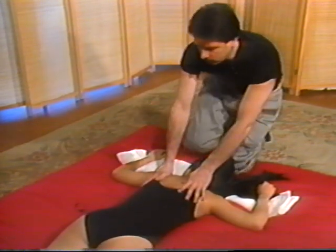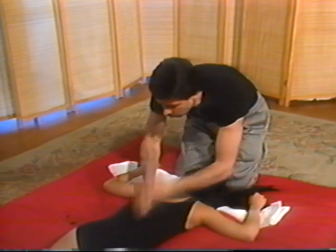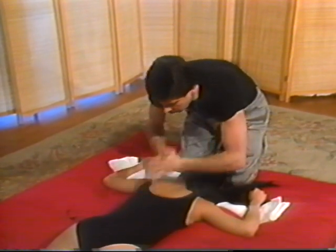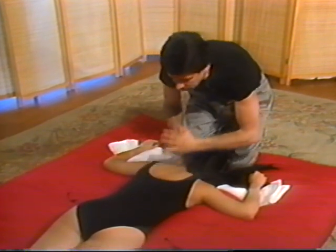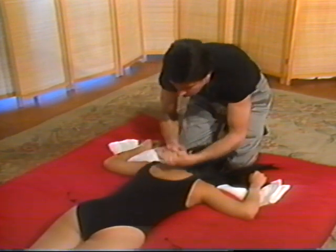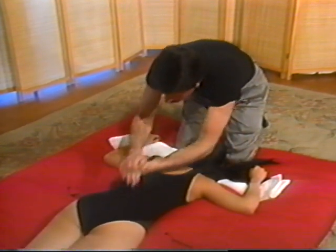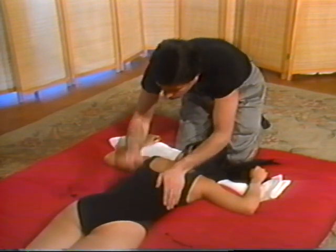Then we're gonna final close with the percussions, elbows out to the side, clasped hands together, clockwise direction down, and up, and down, and up, cupped hands percussion, clockwise direction down, over, up, down the back straps, over, and up, back and forth, down, and turn over, please.